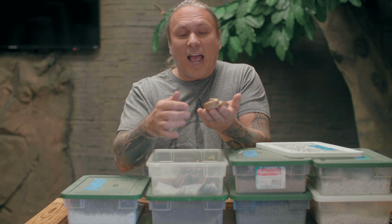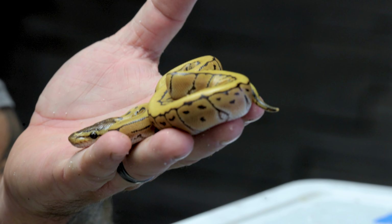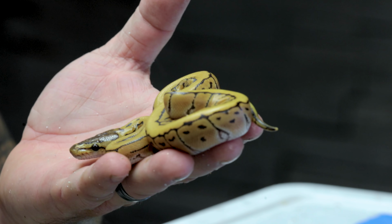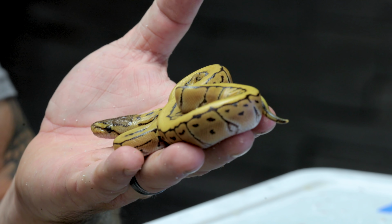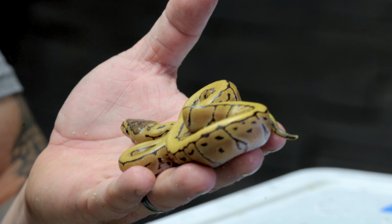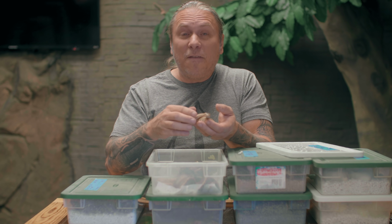I love this. This is actually a desert pinstripe. And that desert gene is unbelievably amazing. Now, the downside, I've told you guys before, females can't reproduce. So any female deserts we only sell as pets. You don't want to ever breed them because, believe it or not, they can actually perish when they're full of eggs. So you never want to breed a female desert.